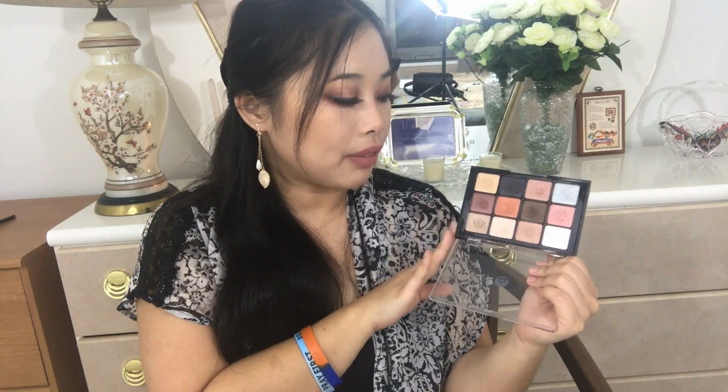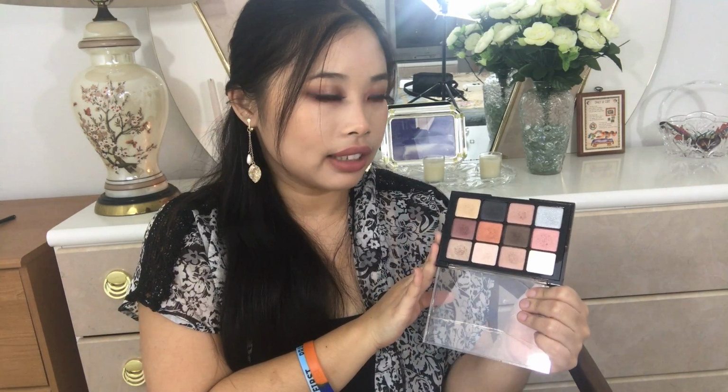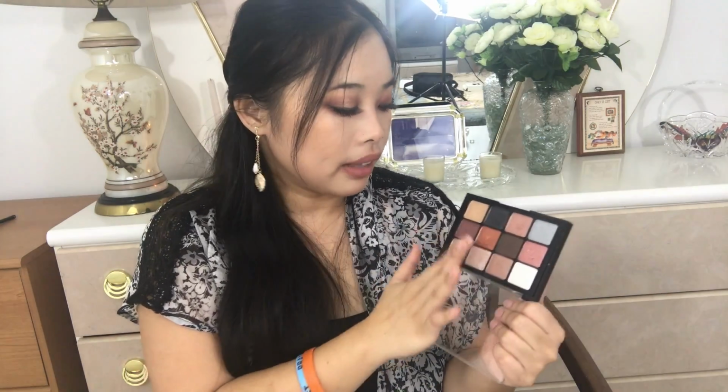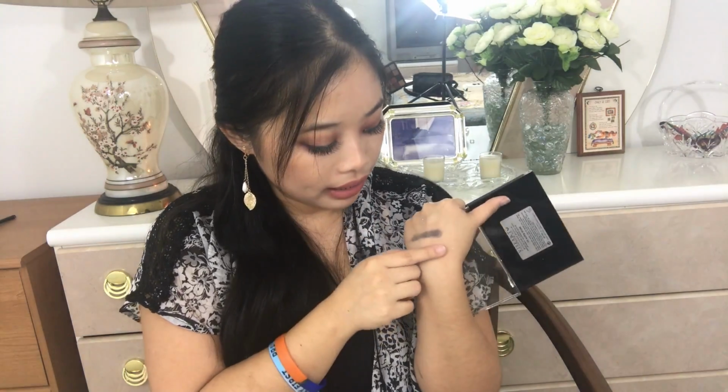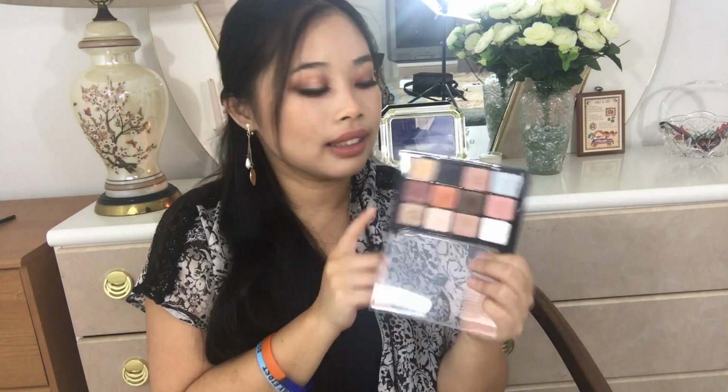This is one of the most amazing eyeshadow formulas I have ever tried, and this is number 5 Sultry Muse, and this is all shimmer. And honestly, I heard that VCR has better matte than shimmer, but this is also very, very good already. Like honestly, it's really, really nice. Oh wow, see, so this I definitely do love.